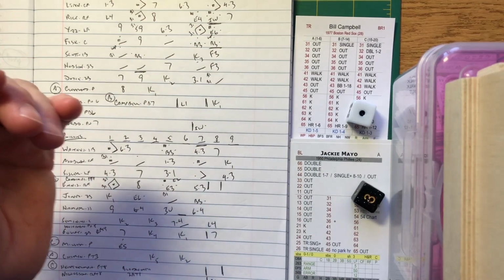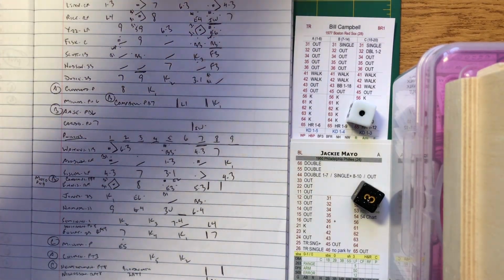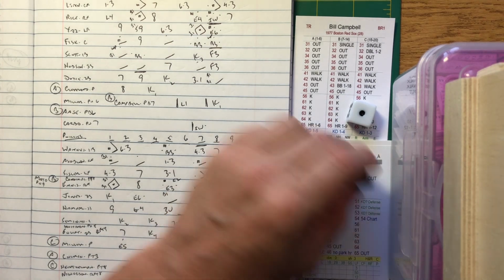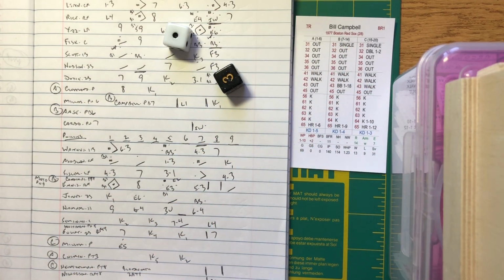Bill Campbell kicks and deals to Mayo. And it's a base hit to center field for Jackie Mayo. The Phillies aren't done yet. Willie Puddinhead Jones comes up. He becomes the new last chance saloon.